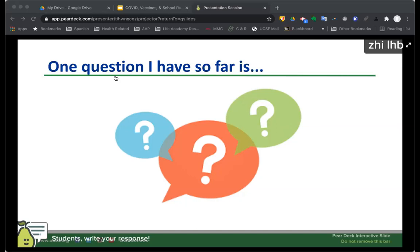Another thing is that elementary students are amazingly teachable. Just as they can learn to raise their hand or make a line or wash their hands, they also can learn to wear their masks. But remember, this is why we have lots of layers of protection. So masks are really, really helpful. But there's other things that can be done to protect students as well.